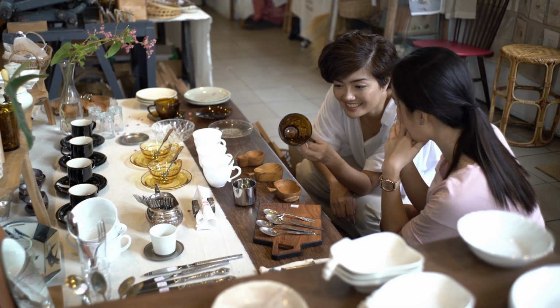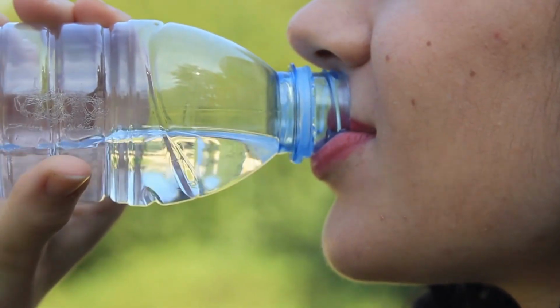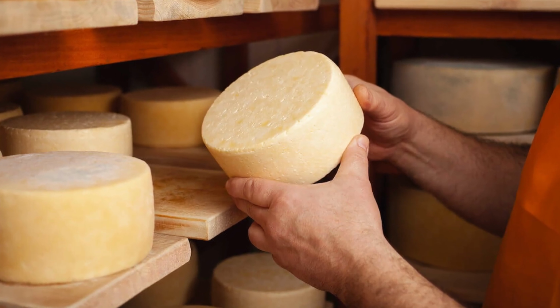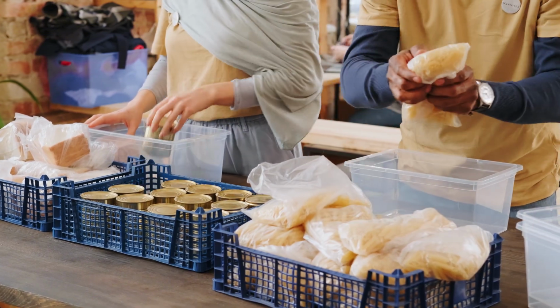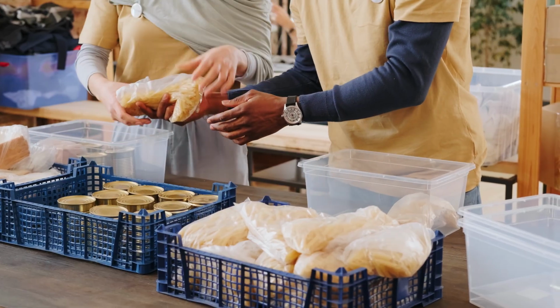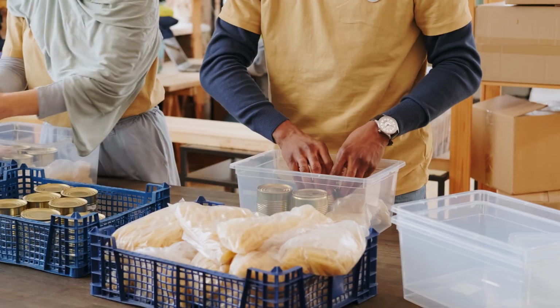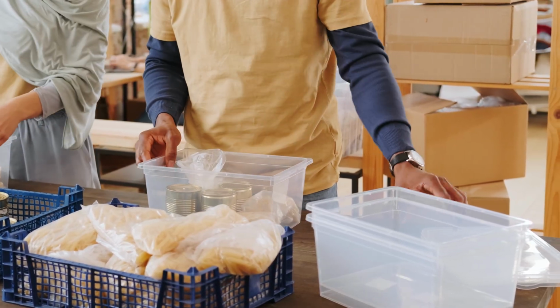Here's the bigger picture. Every one of these small choices stacks up. Say you swap out bottled water for a filter, pre-shredded cheese for block, branded cleaners for generics, and mini spice jars for bulk. That could easily save $40 to $60 a week. Over a year, that's $2,000 to $3,000. And over a decade, you're talking tens of thousands, all from tiny, almost invisible changes.